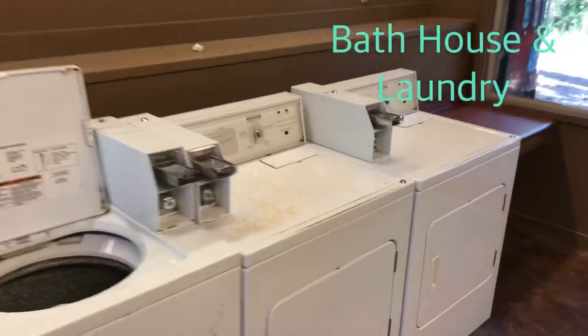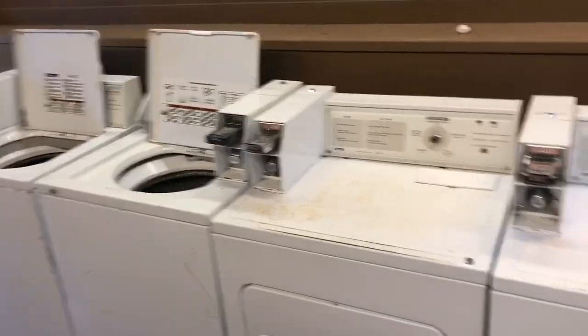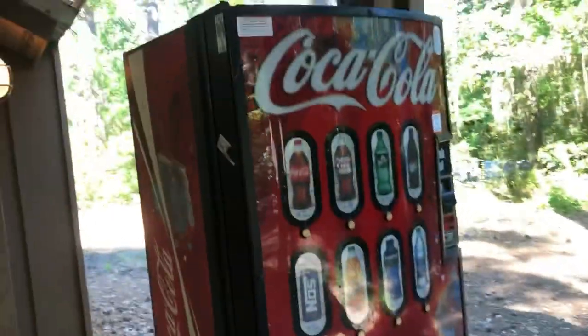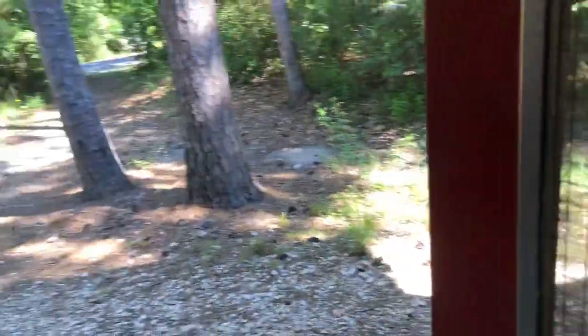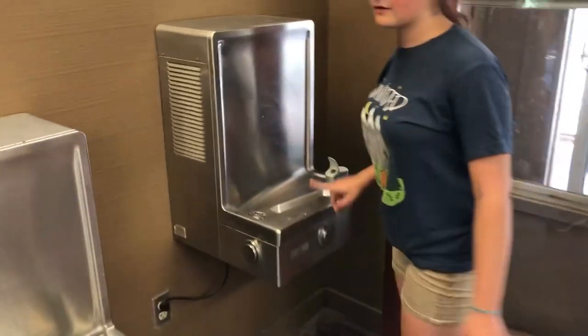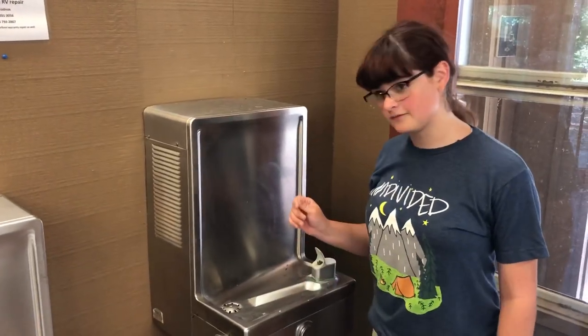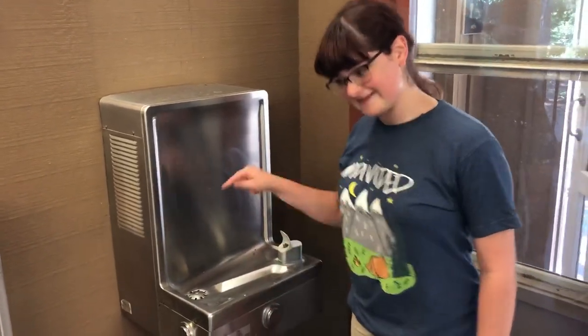Laundry room, two washers, two dryers, Coke machine, rear entrance. Something important, this water is very cold. So very cold water. If you're looking for somewhere to fill up your water bottles with really cold water, this is cold. There you go.